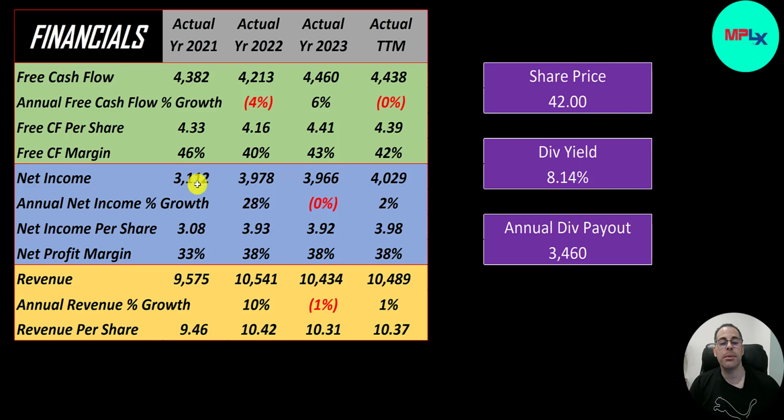Net income is the profit or loss on the income statement. It's revenue minus expenses. That's also really consistent. $4 billion in 22, 23, and the trailing 12 months. Revenue is the sales for the company, and that's gone up very little, from $9.5 billion to $10.5 billion. Revenue per share is $10.37.